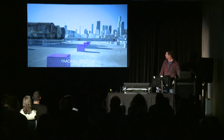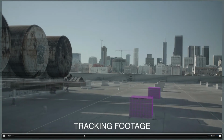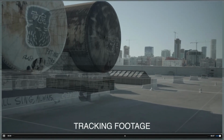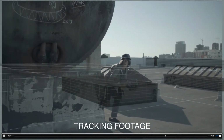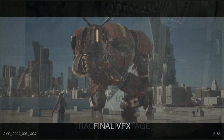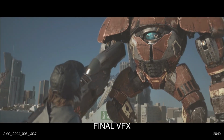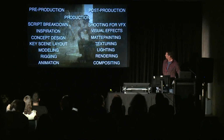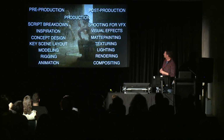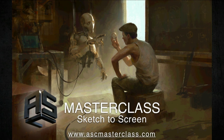Then we talk about tracking footage, the process of what it takes to track that, the different technologies that are out there, and the things to take care of when you're on production, on location. And then the final VFX stuff. So we'll be talking about all this. So it's pre-production, production, post-production, and all these aspects of it. So that's the masterclass, which will be at the end of March. Unfortunately, it's in Los Angeles, but we will be branching off and maybe come out here and do it here in Melbourne.